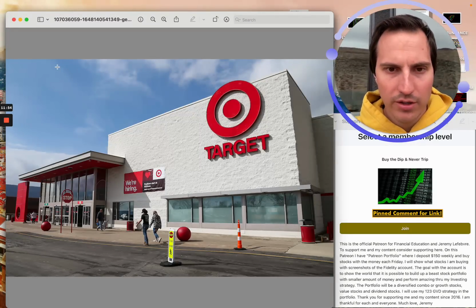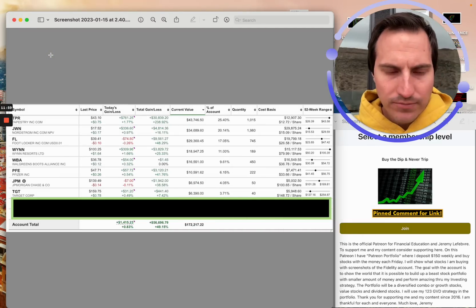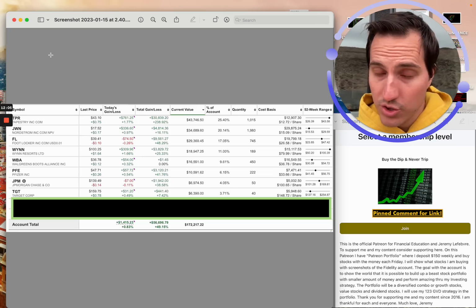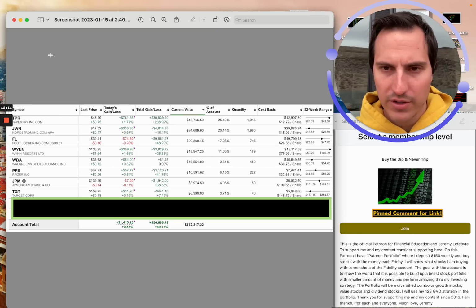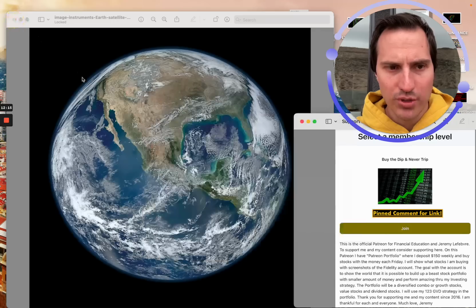Target. Have you ever heard of Target before? Well, if you have, it is a company I do own. We're up about 7% on the position, up about $441. Do I want to buy more Target shares? Answer to that is absolutely yes. I definitely want to build that position bigger over this next 6 to 12 months, and that is something I will do in regards to Target.